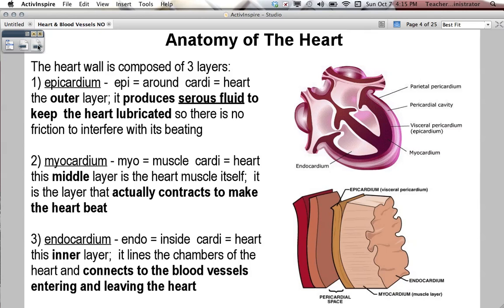Inside the heart itself, there are actually 3 different layers of the heart. The first layer is called the epicardium. If you break that word apart, epi means around, and cardi is heart. So this is the layer surrounding the whole heart. It's connected up with the pericardium, and it produces this fluid called serous fluid. Again, it's helping keep the heart lubricated so that it doesn't have friction working against it while it's trying to beat.